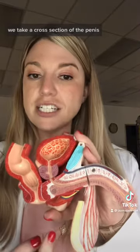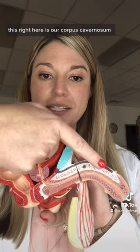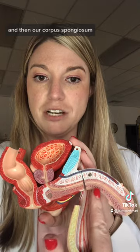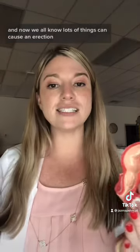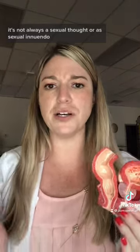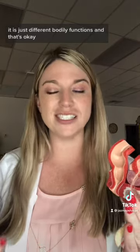If we take a cross section of the penis, this right here is our corpus cavernosum and then our corpus spongiosum. And now we all know lots of things can cause an erection. It's not always a sexual thought or a sexual innuendo. Sometimes it is just different bodily functions, and that's okay.